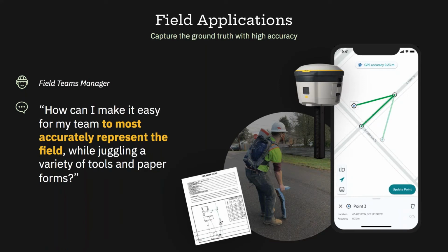So now from the perspective of a field user who is looking at the GPS device while reading it, writing it down, and maybe reciting it over a walkie-talkie, all while pushing a walk wheel, operating an underground locator, or simply carrying a paint bucket. That's a lot of multitasking. And a lot of multitasking could compromise the quality of the data entry and could put the success of a project at risk.